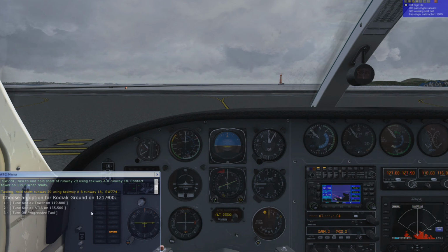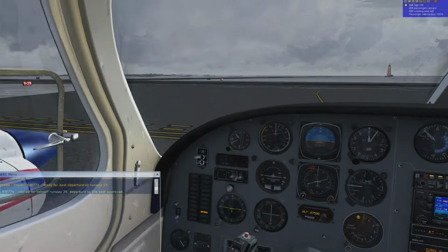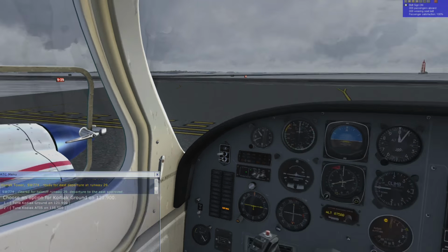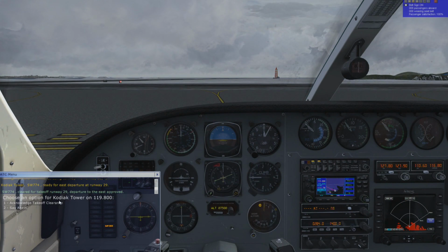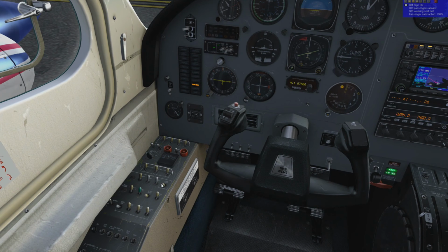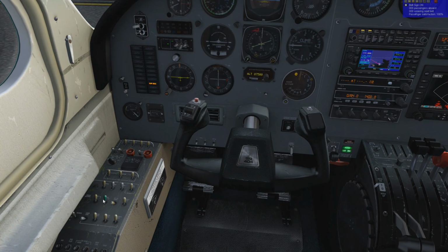Let's ask for permission from the tower. Kodiak Tower, Sierra Whiskey 774, ready for east departure at runway 29R. Sierra Whiskey 774, clear for takeoff. That's 29R, by the way. Acknowledge that. Anti-collision. Landing lights. Flaps coming out. Turning off the anti-ice.